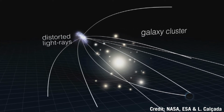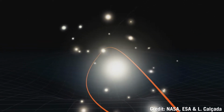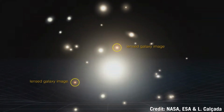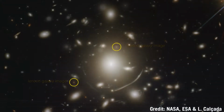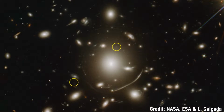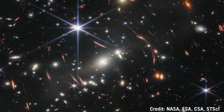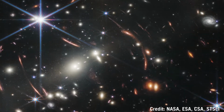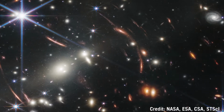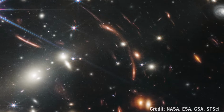So light bends around these galaxy clusters, forming multiple images as well as stretched and elongated images. If you look at SMACS 0723, you'll notice that around the edges of the galaxy cluster, there are these streaks. These are lensed galaxies. These galaxies are not actually located at the edges of the cluster. Instead, they are galaxies that are very, very far away behind the cluster, some of them up to 13 billion light years away.